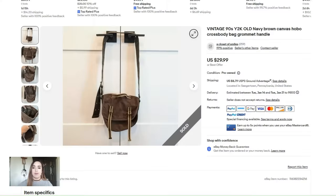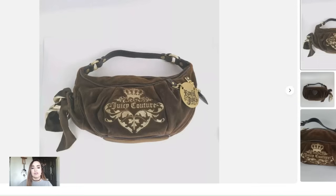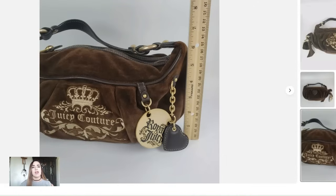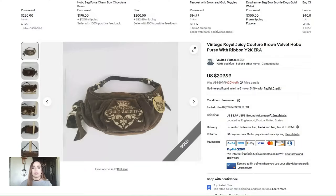And this is just kind of a basic bag. It's actually Old Navy. That one went for $30. And then these kind of hobo style slouchy bags. This one happens to be Juicy Couture, but if you find other brands that have this kind of look to them, a lot of them have kind of a gaudy look. It's kind of hard to pinpoint exactly the style with these, but they just kind of have a certain look to them. That one went for $209.